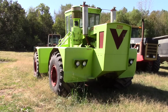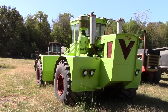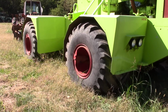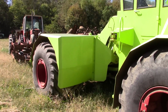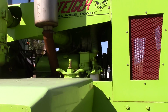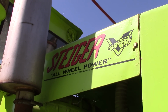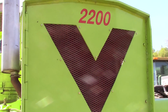Again, if you visit Big Tractor Power's YouTube channel, you can see this tractor in action, working out in the field disking. It had a Detroit diesel inside it. Here you can see what the original Steiger decal looked like. It has the large V in the grill that was painted red.